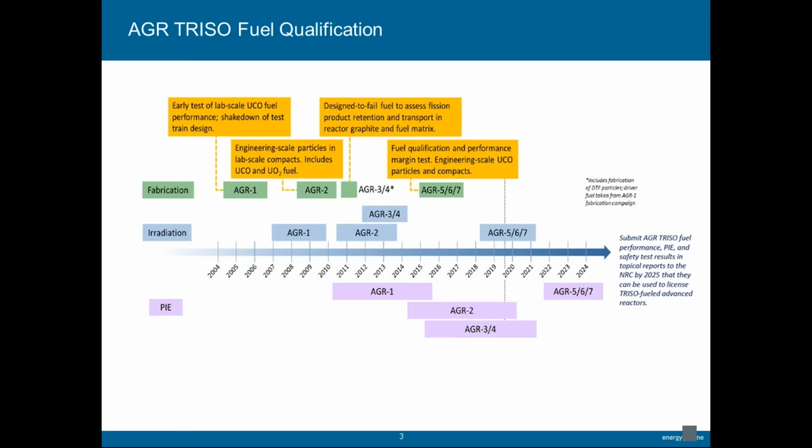Then we had our HTGR3 and 4 experiments, which really provides the bulk of our fission product transport and source term data, and also include design to fail fuel. And finally, we had our HTGR5, 6, 7 experiments, which we have just recently completed irradiation of. And this is acting as one of our capstone experiments, really, to provide the bulk of the remaining fuel qualification data and to help us quantify fuel performance margin.